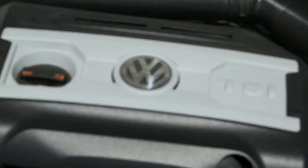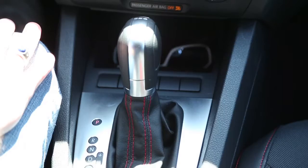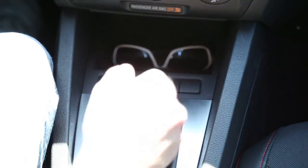Under the hood, you'll find a 2-liter turbo 4-cylinder, of course, powering the front wheels, 200 horsepower, 207 pound-feet of torque. Now, you do have an option: 6-speed dual-clutch DSG transmission, phenomenal transmission, or 6-speed manual transmission, of course.